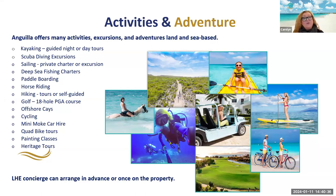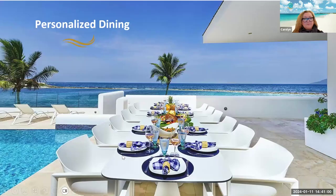One thing I will touch on though is the golf. We have Aurora with their fabulous 18-hole PGA standard golf course. It's absolutely stunning, and they also have a 9-hole as well. So we can organize tee off times for guests, and again the facilities there are exceptional. They really are very, very good. So if you've got golfing clients, it's a really nice option now for Anguilla.